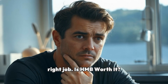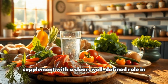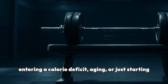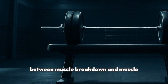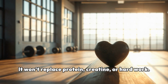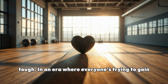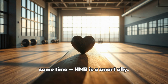Is HMB worth it? HMB isn't hype. It's a research-backed supplement with a clear, well-defined role in muscle health. Whether you're recovering from intense training, entering a calorie deficit, aging, or just starting your fitness journey, HMB can be the missing link between muscle breakdown and muscle preservation. It won't replace protein, creatine, or hard work, but it will help you hold on to your gains, speed up recovery, and give you an edge when the going gets tough. In an era where everyone's trying to gain more muscle and lose more fat, often at the same time, HMB is a smart ally.